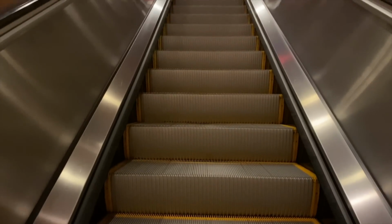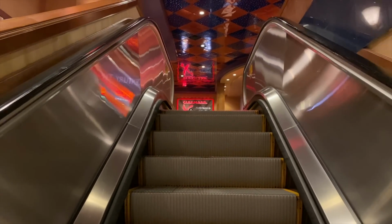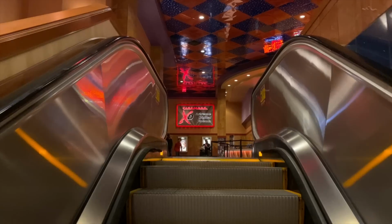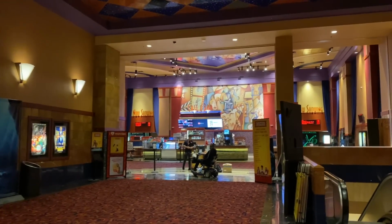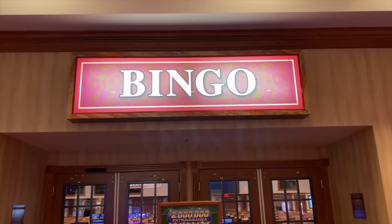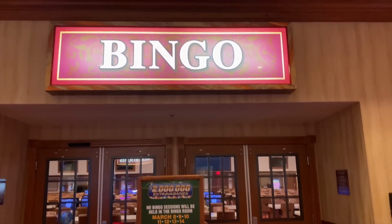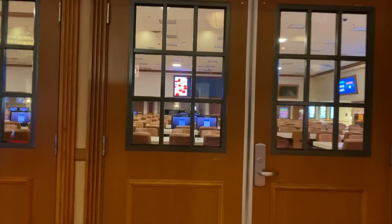As with so many of our casinos located off the Strip, there's family fun to be found in here as well. On the second level is a 16-screen Century Theaters showing the latest Hollywood films. And down the hall is the Bingo Parlor, which usually runs 7 sessions every day, along with cash ball jackpots and progressives.